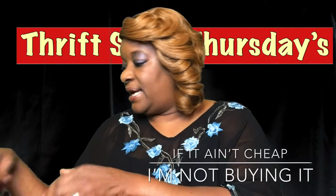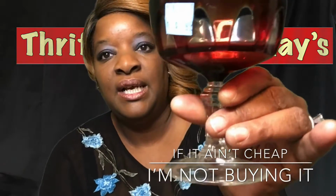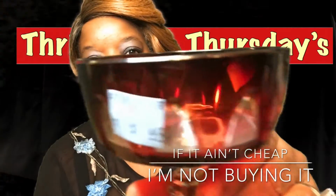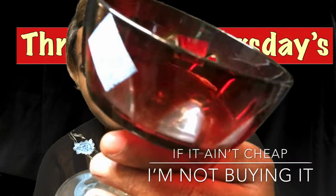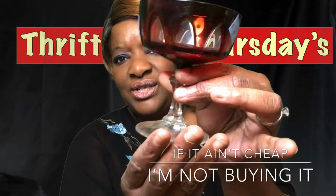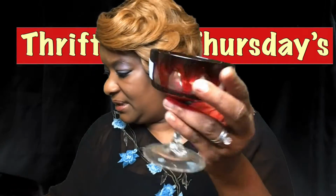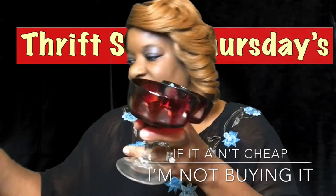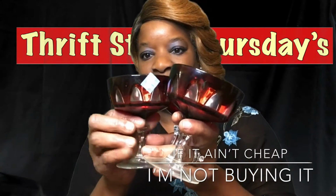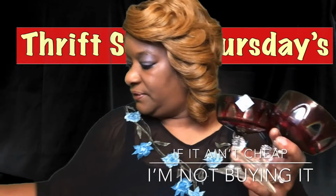And then the next set, oh, look at these. Isn't this gorgeous? And these were 49¢. Look at that pretty burnt red up in there. That cranberry red. Isn't this just, look at the stem of that. Fabulous. And I got 5 of these.